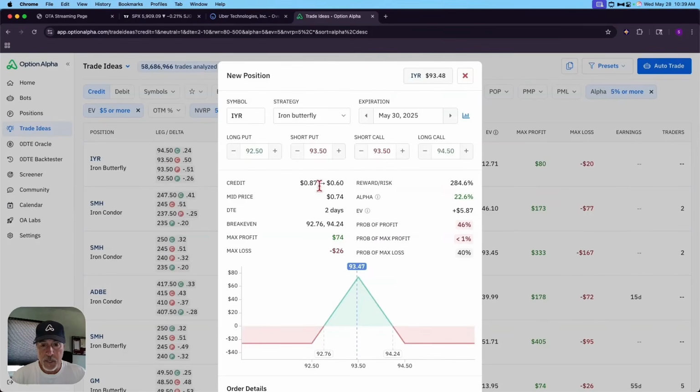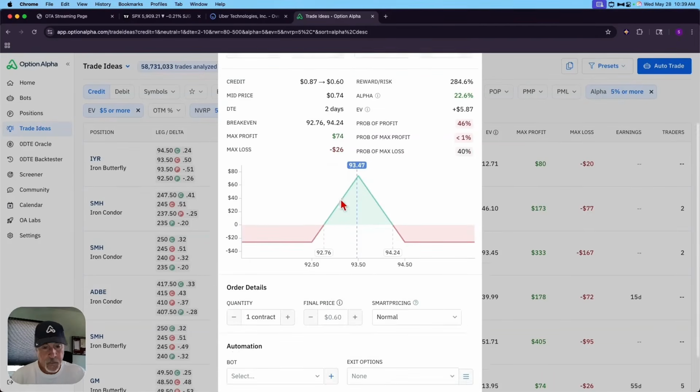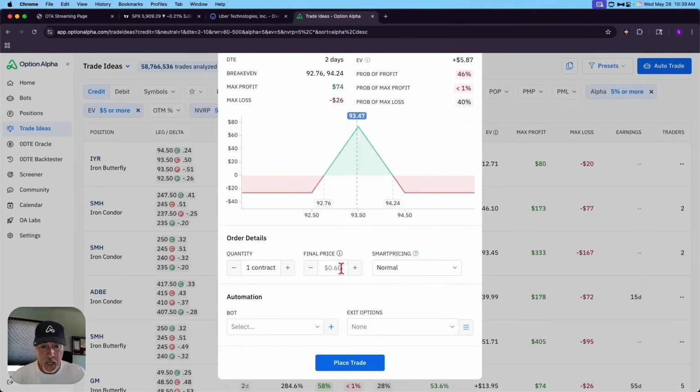This is the current bid-ask spread. Mid price is 74 cents. So I might take a little less than that.